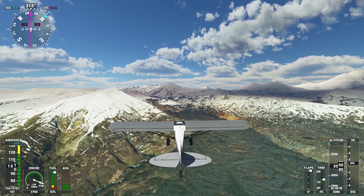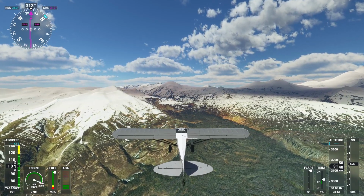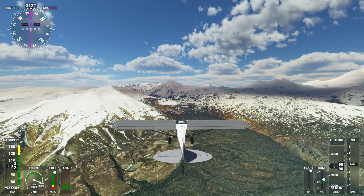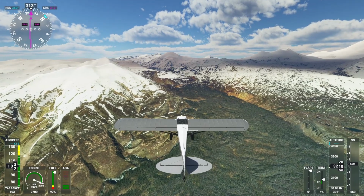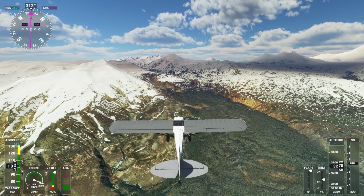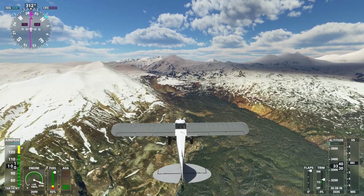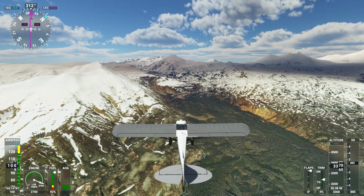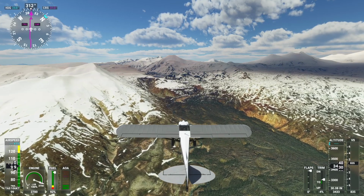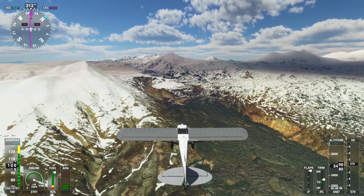Where are you, sneaky little lake? Where are you, hide? Find you. Maybe I won't. There are two options there, two possibilities. Find that little ridge there. Maybe.